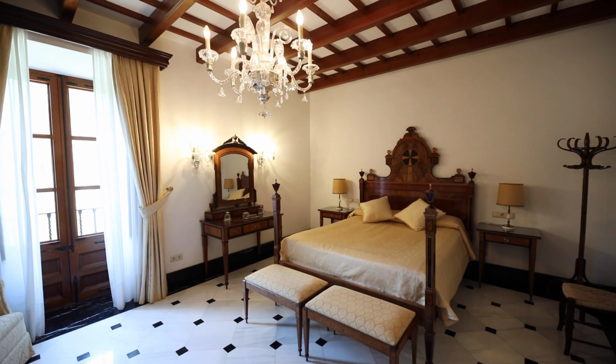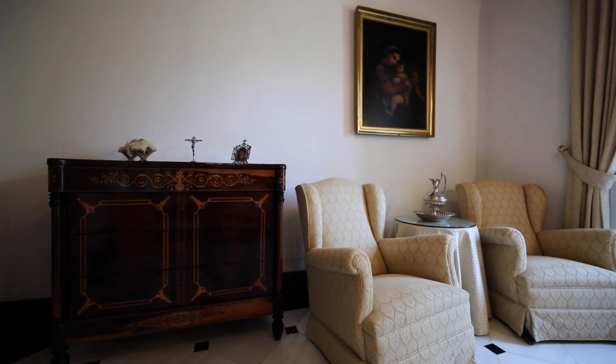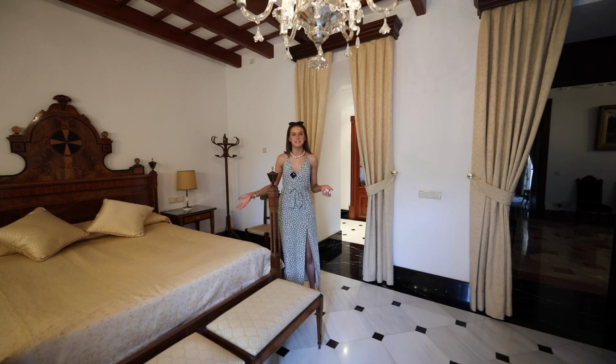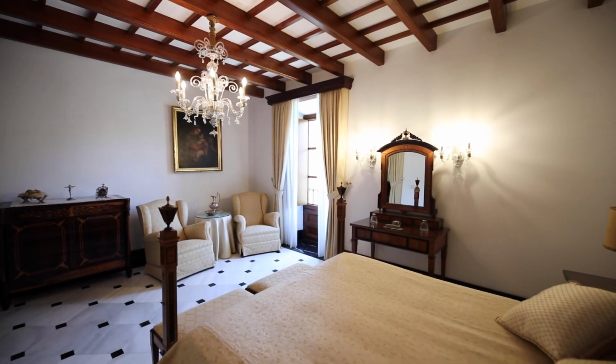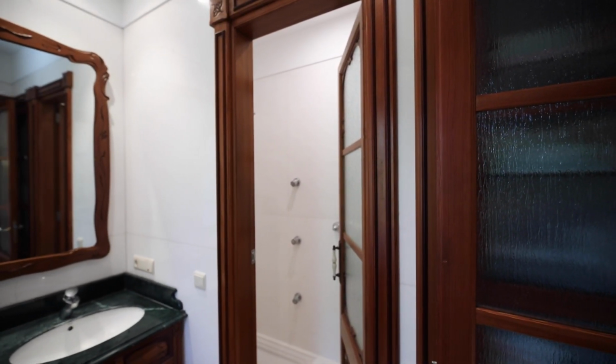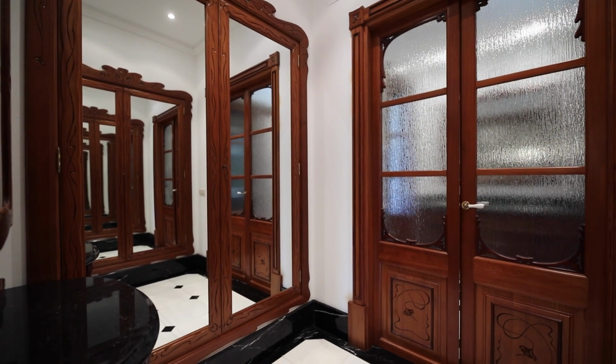So this principal bedroom suite is of a really good size. It's really light and bright, and I think this is complemented by the light coloured interior design and also makes the beams on the ceiling stand out. All of the bedrooms of this finca have ensuite bathrooms, but this one also features a walk-in dressing wardrobe area.